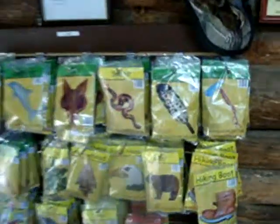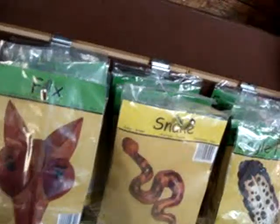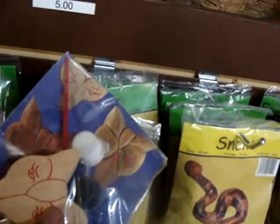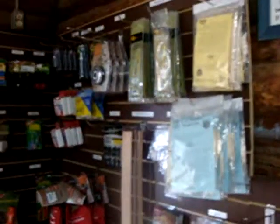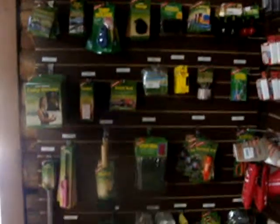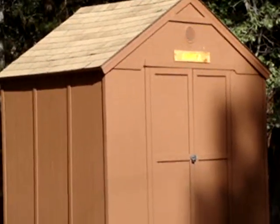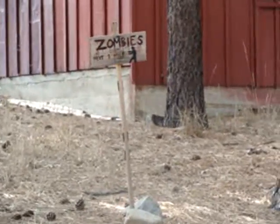Here are some, I think these might be leather working kits. Oh, wooden kits. Oh, painting, craft kits. Great, great, great. Annex. I think it's where they store the supplies. And I think that's where the staff lives. That tent is a special tent.